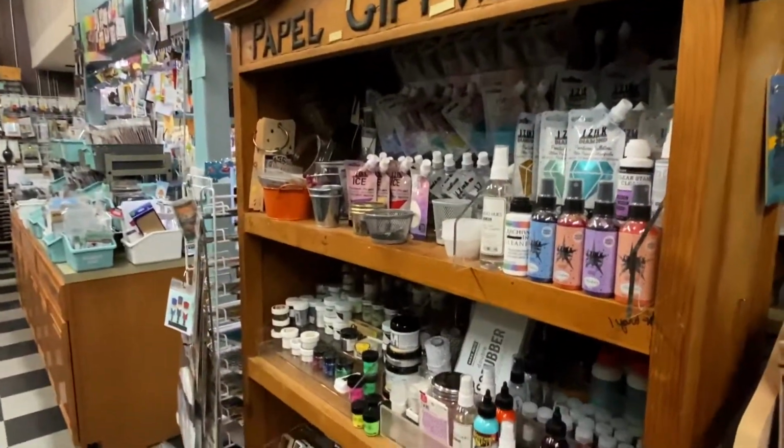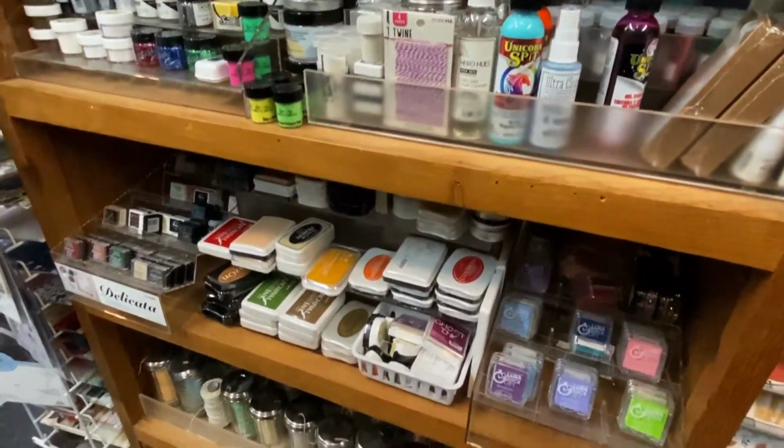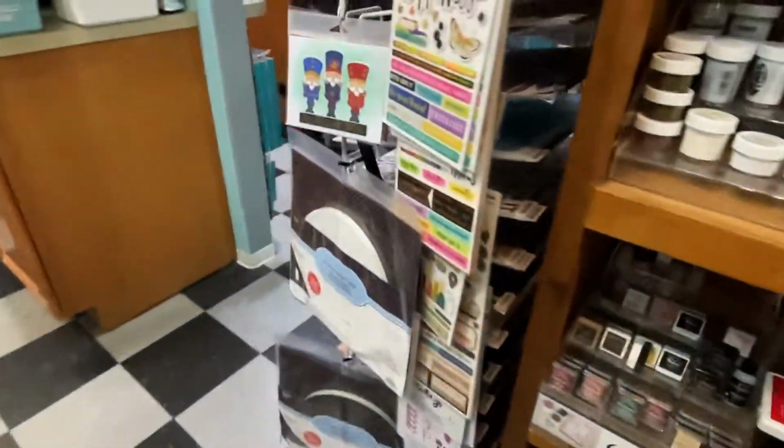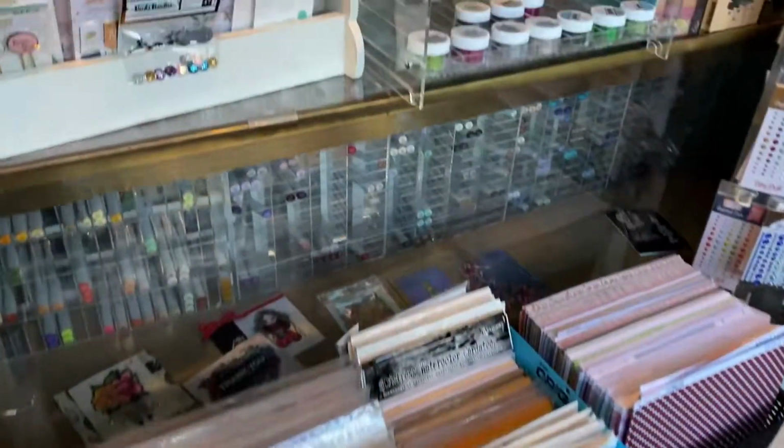Some mixed media stuff. When you go to this parking lot for the first time, hit Whimzee's and Paper Parachute next door. You could easily spend 2 hours. I don't because I couldn't, but okay, now we're back by the front door.